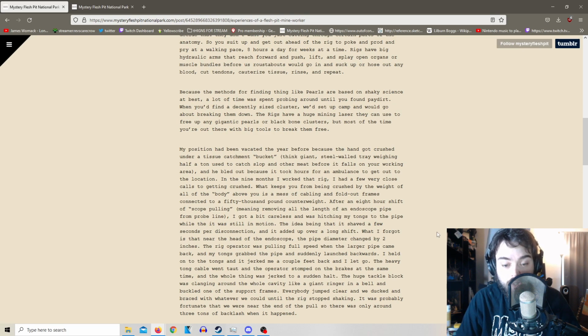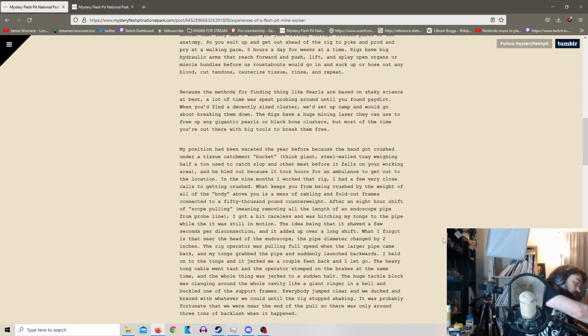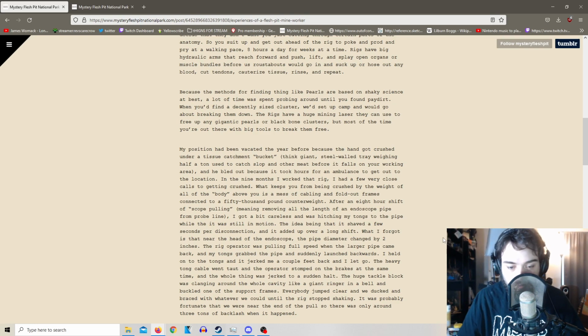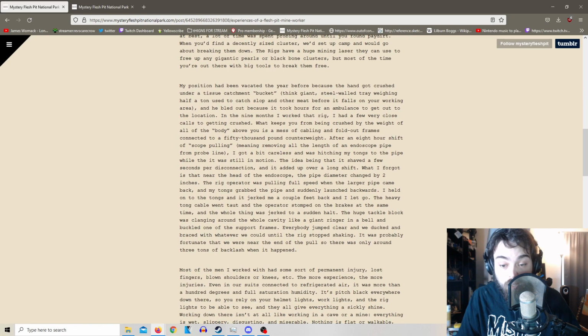A heavy cable tong went taut, and the operator stomped on the brakes at the same time. The whole thing jerked to a sudden halt. A huge tackle block was clanging around the whole cavity like a giant ringer in a bell, and buckled one of the support frames. Everybody jumped and ducked and braced with whatever we could until the rig stopped shaking. It's probably fortunate that we were near the end of the pull, so there was only around 3 tons of backlash when it happened.